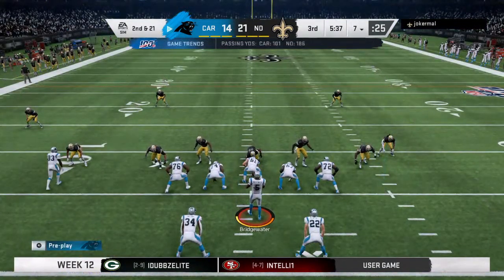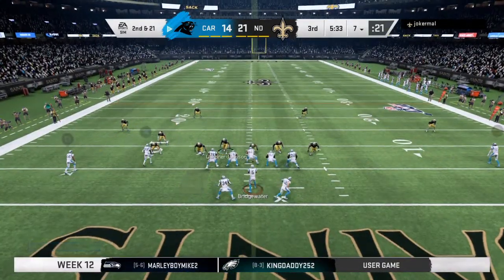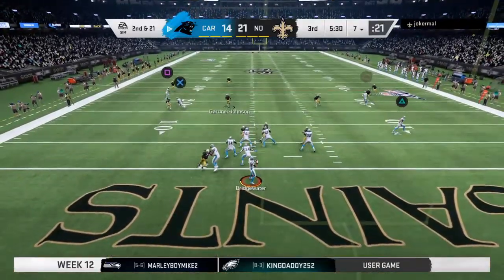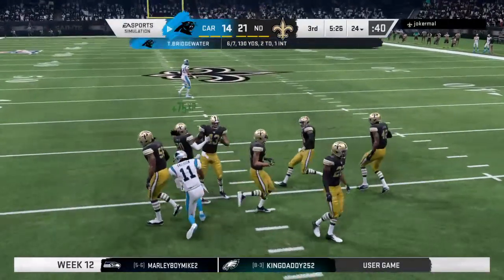Well, they're in some hot water now. After that sack, it's 2nd and 21. Here's Bridgewater. Got his man, Robbie Anderson.